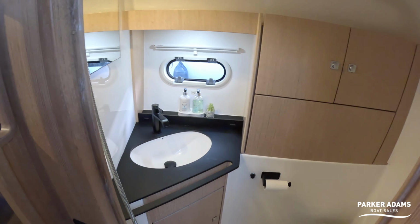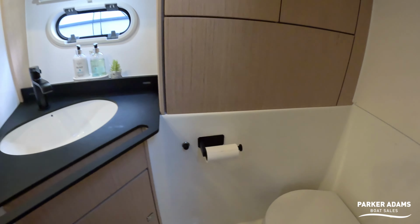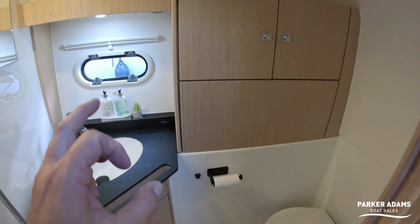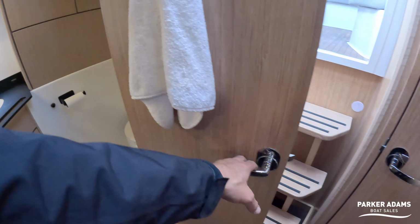Very comfortable. It turns into a complete wet room, so you've got a shower which is up there, and then you've got all this area here drains down as well. You've got a porthole and more storage space in here as well.